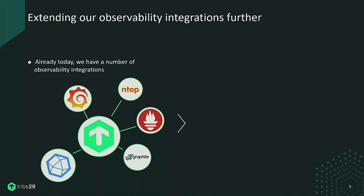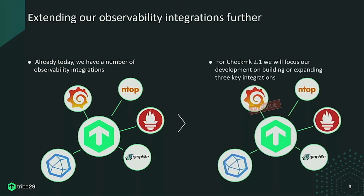We have the Grafana integration for exporting data. We have the NTOP integration for getting data into Checkmk, an import integration. Then we have the Prometheus integration, which is also importing data from an upstream system. And we have the Graphite Carbon connector, which is able to send metrics from Checkmk to other systems. And now with Checkmk 2.1, we plan to extend this ecosystem, the support for external integrations, by adding some more integrations and by upgrading existing integrations. The InfluxDB connection will be upgraded.